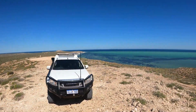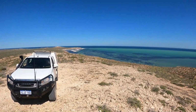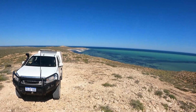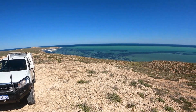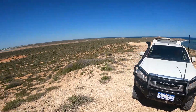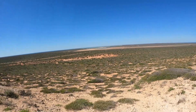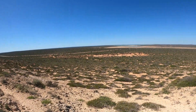Beautiful bay, you can camp here, another low cost camp. You've got to ring the Shire of Denham and book it in, or Shark Bay, whatever it is. Spectacular spot. And then you've got the other side of the peninsula just there by the main road. Very nice.